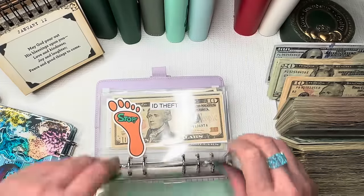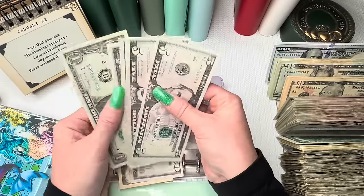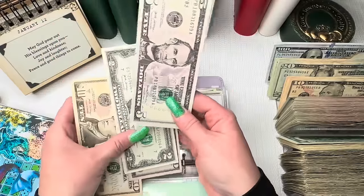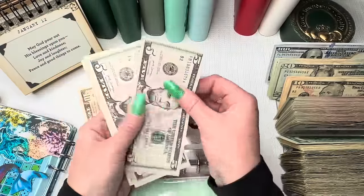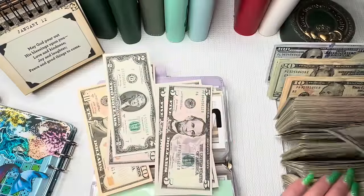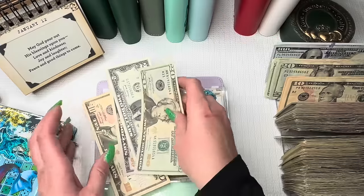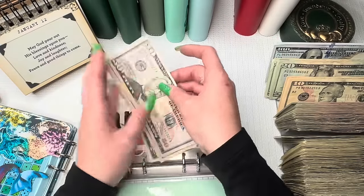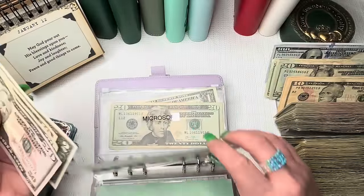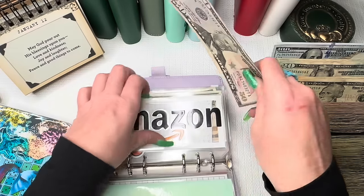All right, moving on to Amazon. Amazon has 82. So we have 50, 70, and a 2. And this should be 50, 60, not 70. All right, so this should be 20. 5, 10, 15, 17, 19, 20. I'm trying to find the nicer 20s. All right. So we have 50, 70, 82. Oh boy. I messed that up. No, 82 is right. 50, 70, 82. Oy, oy, oy.